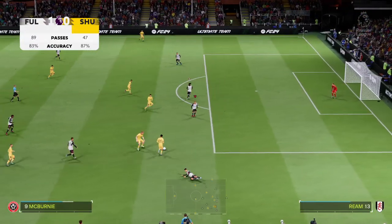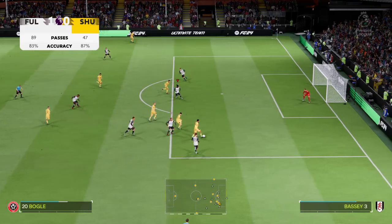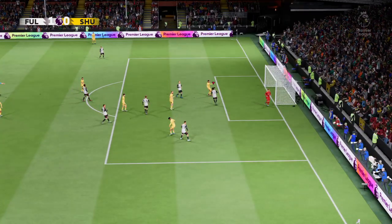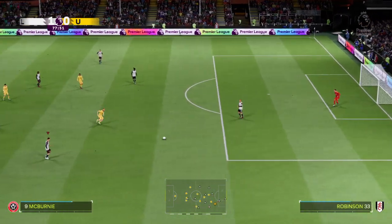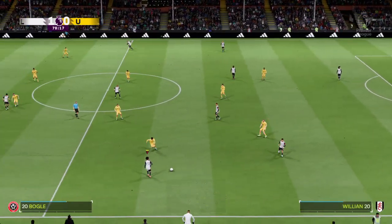There's a good amount of freedom here. This has to be. And that is a wonderful opportunity wasted. Well, what a chance to equalise. He's just not clinical enough in front of goal.